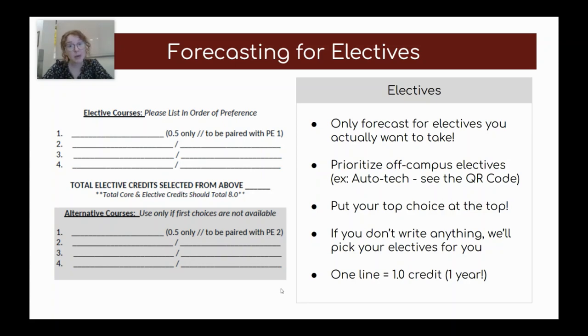There are some CCPs that have classes that are available to Glencoe students, but that happen at other schools. This could be things like Auto Tech at Hill High, the new Diesel Tech program, Veterinary Science, Fire Science. There are all sorts of classes that are available to you, but they happen at other schools. When you scan that QR code, it will take you to the off-campus application, and you can look through all of the options and forecast for the classes that you would really like to be part of.